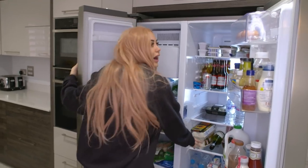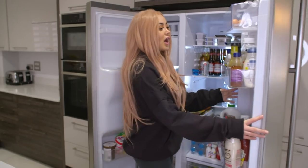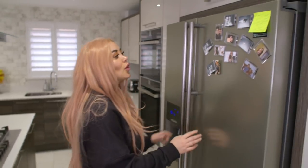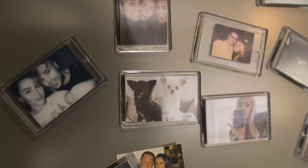So we've got a bit of wine, we've got some beer. The one thing though that I am obsessed with is sauce, as you can see. I have so many different sauces, I'm obsessed. And also, I wanted to make the house really homely, so I stuck loads of pictures in. I've got some of my dogs, my boyfriend.